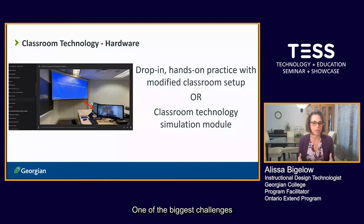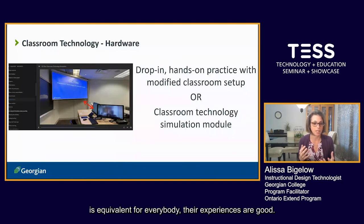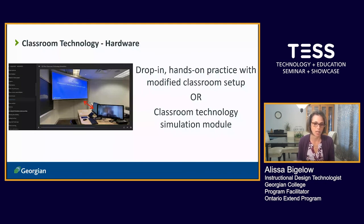One of the biggest challenges we found with GC Flex is trying to make sure that the class is equivalent for everybody, and their experiences are good. One of the ways that we can do this is to make sure that everybody is seeing each other to create a more cohesive classroom.